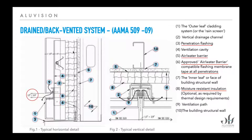So if you see this image, number nine is transferring the ventilation.